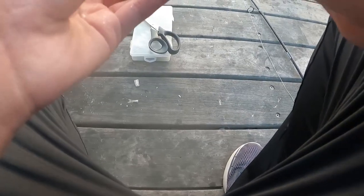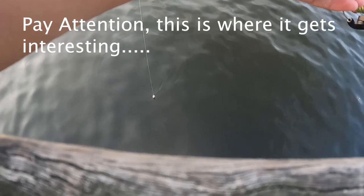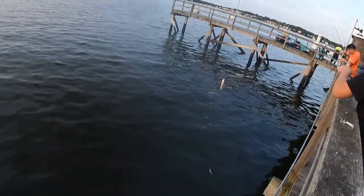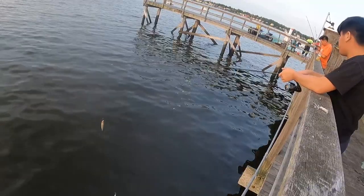Right through the eyes. Nice spearing head. That should be enough bait to hook one perfectly. Wait, he's got one? No way. On the live snapper? Or is it a fluke?